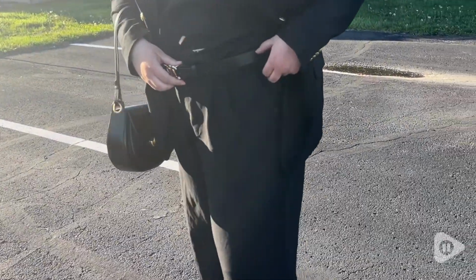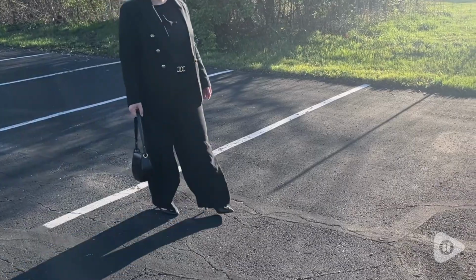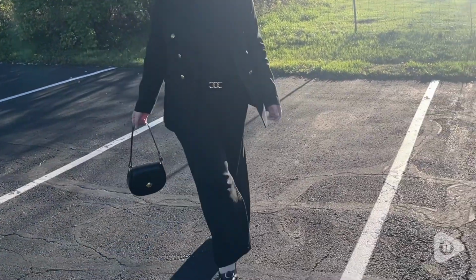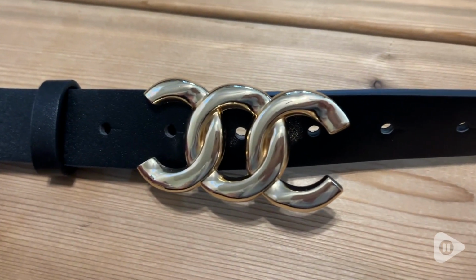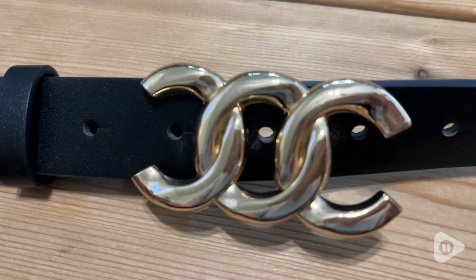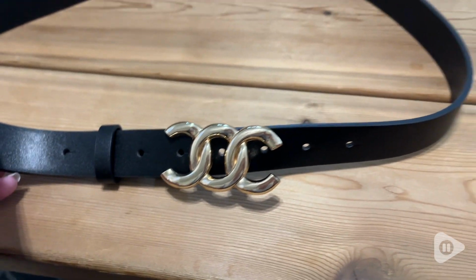I really like that I can maybe dress it up with a blazer, or I could even wear this with jeans as well. I like too that it wasn't a really hard material, so it felt comfortable to wear around my waist all day. I didn't have any problems with feeling like it was too restrictive.